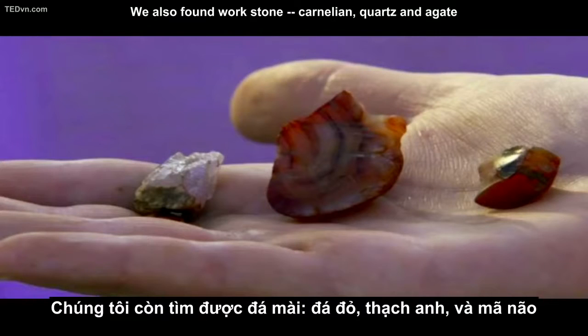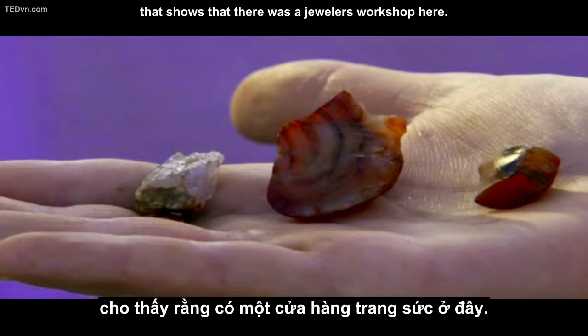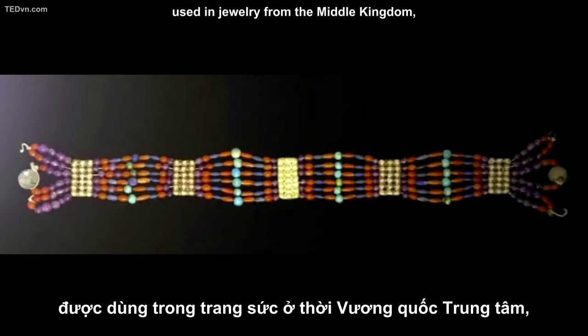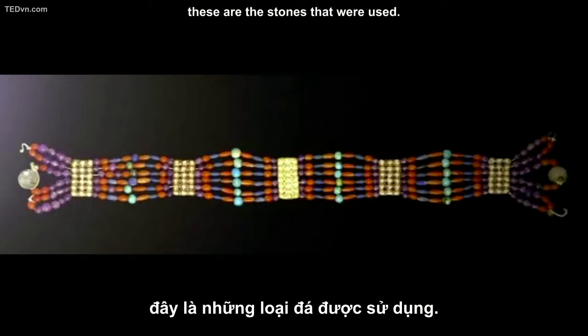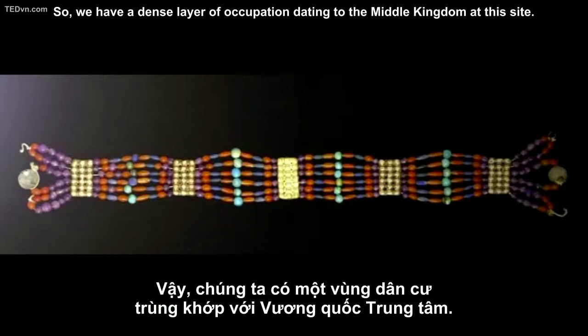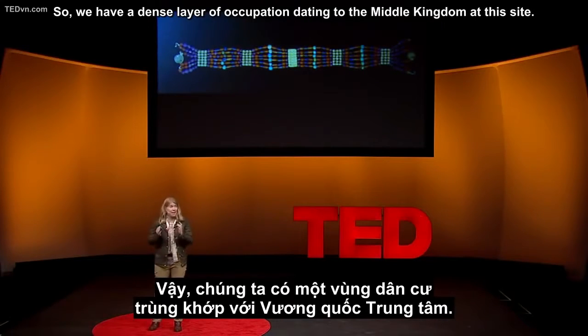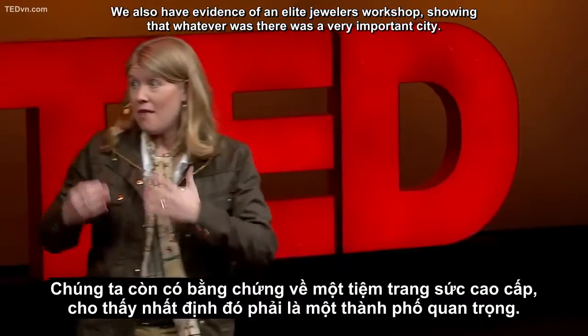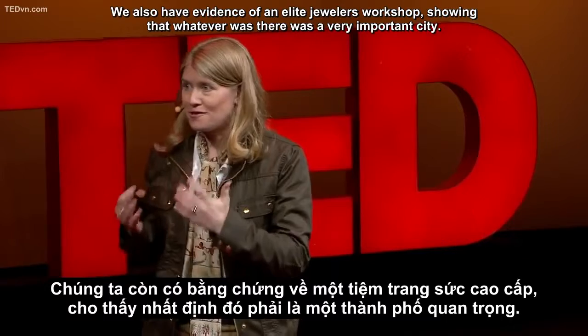We also found worked stone, carnelian, quartz, and agate. This shows that there was a jeweler's workshop here. These might not look like much, but when you think about the most common stones used in jewelry from the Middle Kingdom, these are the stones that were used. So we have a dense layer of occupation dating to the Middle Kingdom at this site. We also have evidence of an elite jeweler's workshop showing that whatever was there was a very important city.